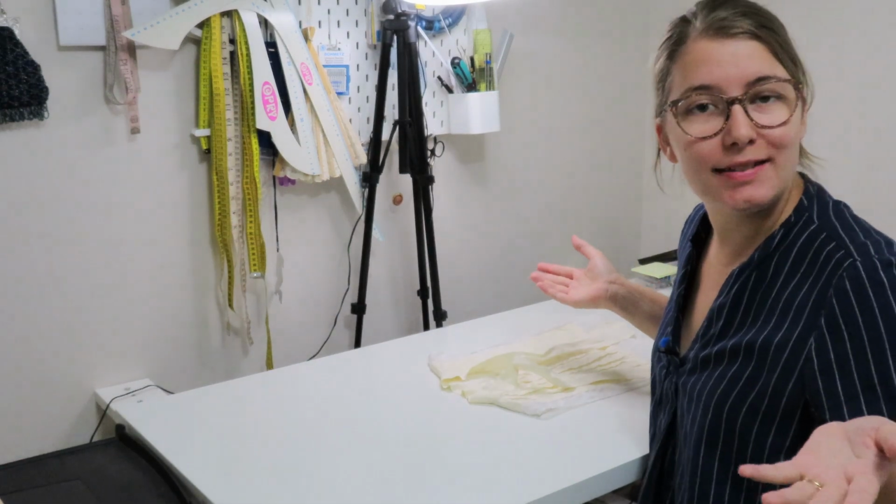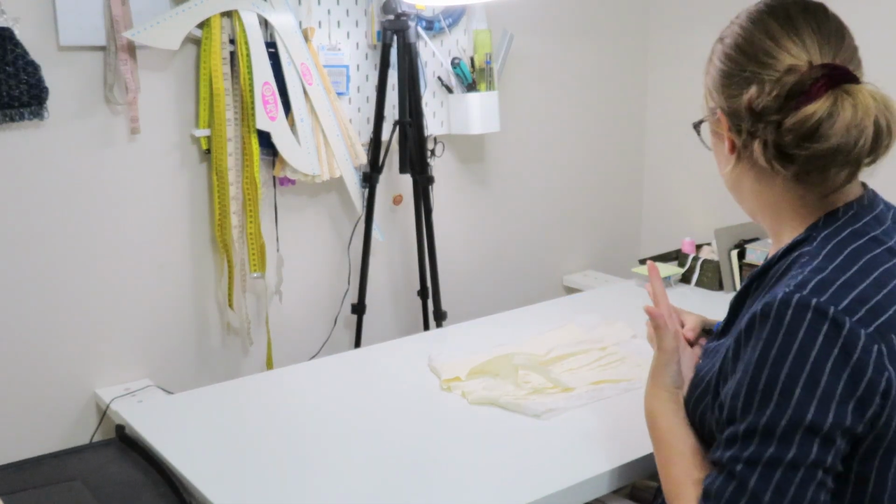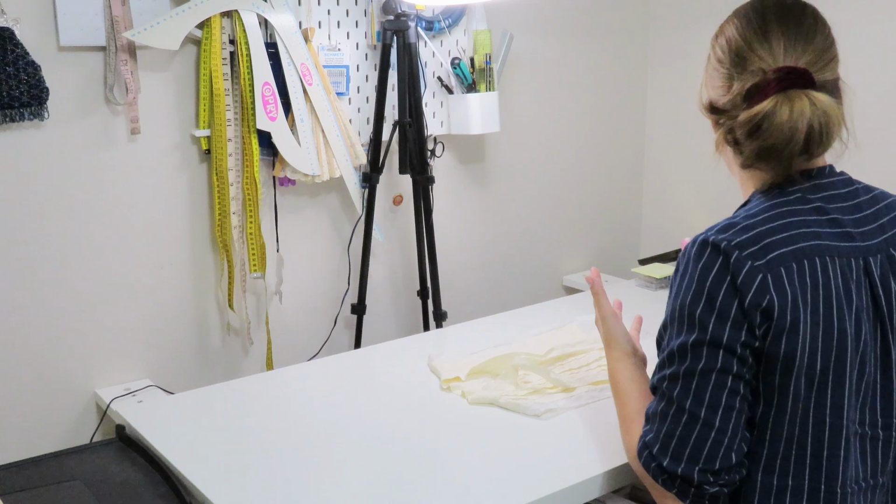The nice thing is there's a lot to be learned from these older garments, because they were just constructed in a very different way, and this one also has a lot of hand sewing. So let's go and have a look. Just like last time, clean hands, clean table, and let me take off my rings as well.